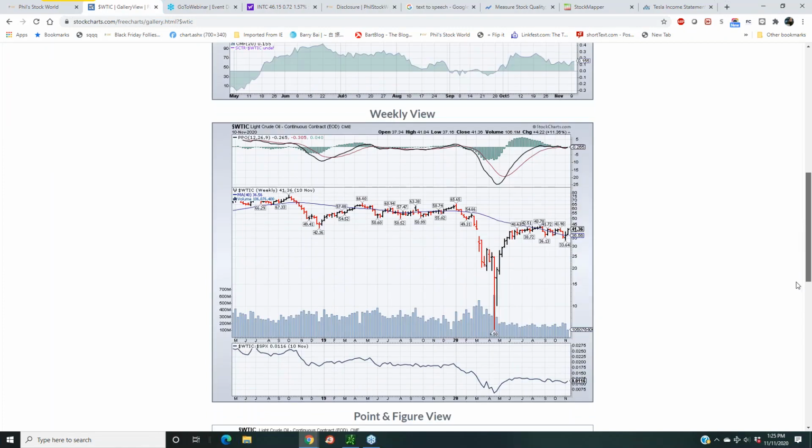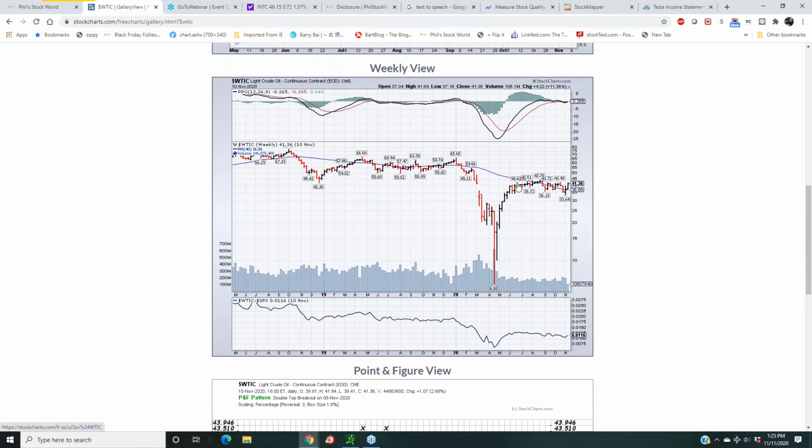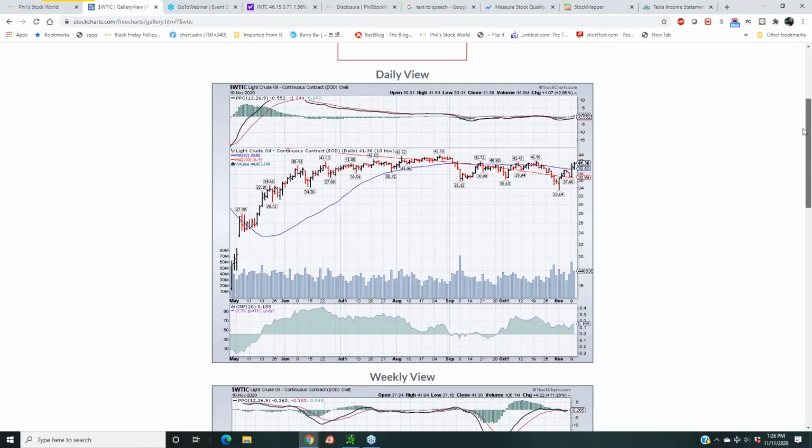So, you know, here's oil. For how long? This is oil all summer long. 41.50, 42.50, 43.78, 41.72, 41.90. So getting back to 42.50 today, not that this is reflecting it for whatever reason.